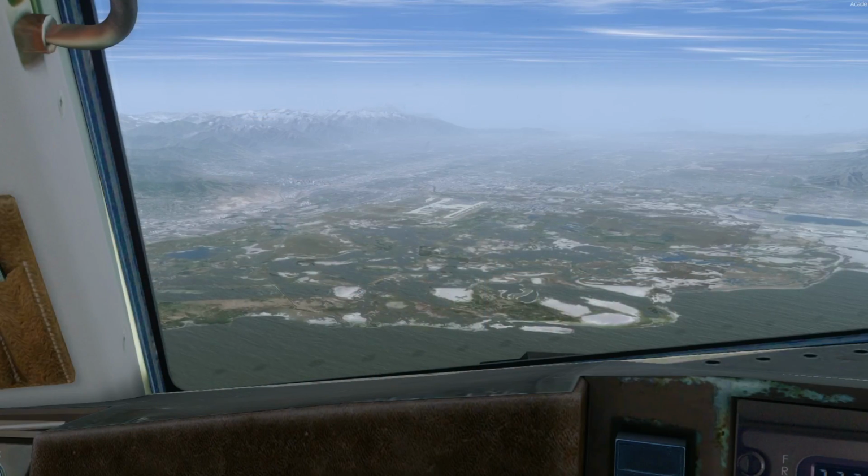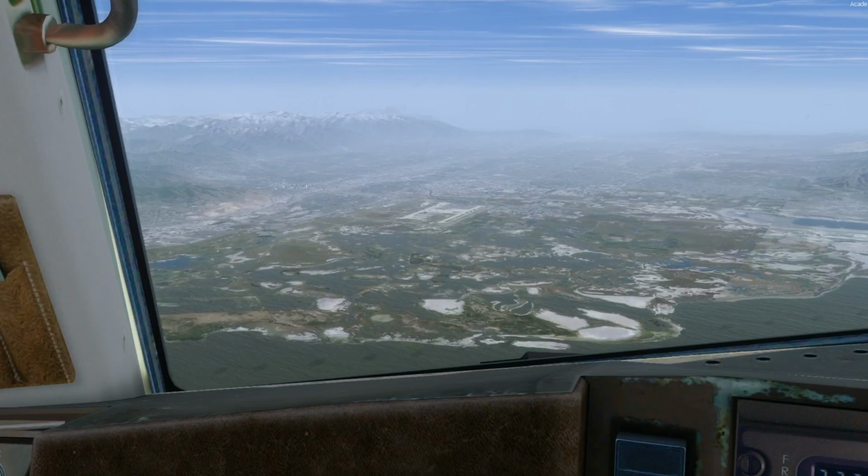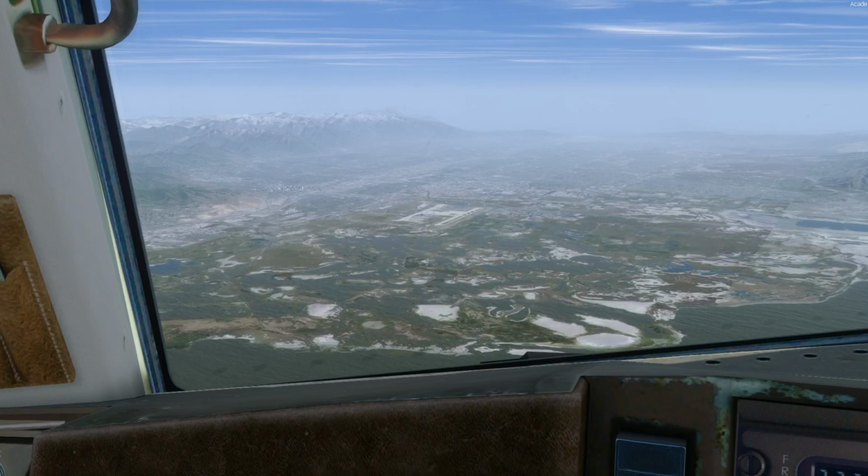Alright, and there's Salt Lake City and the airport. We're just going to fly past it on downwind and then turn around right back and head in straight for runway 34. Very scenic though, very scenic.